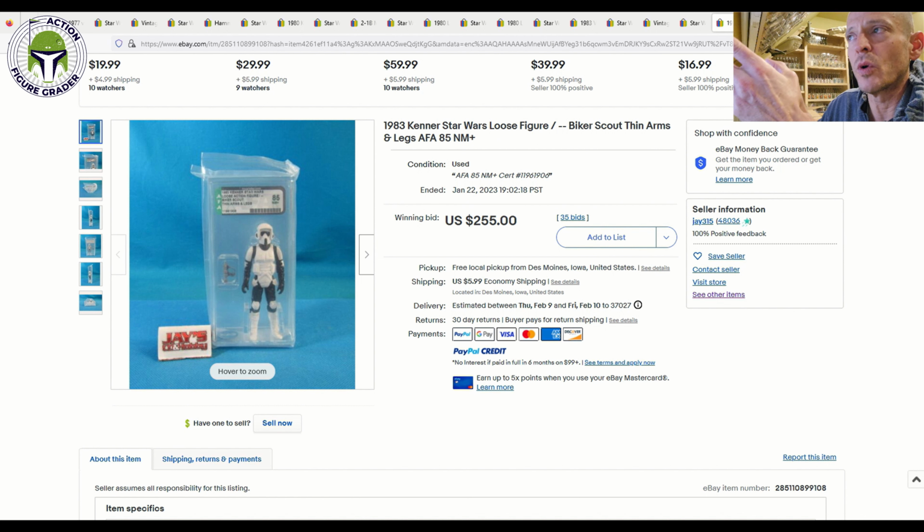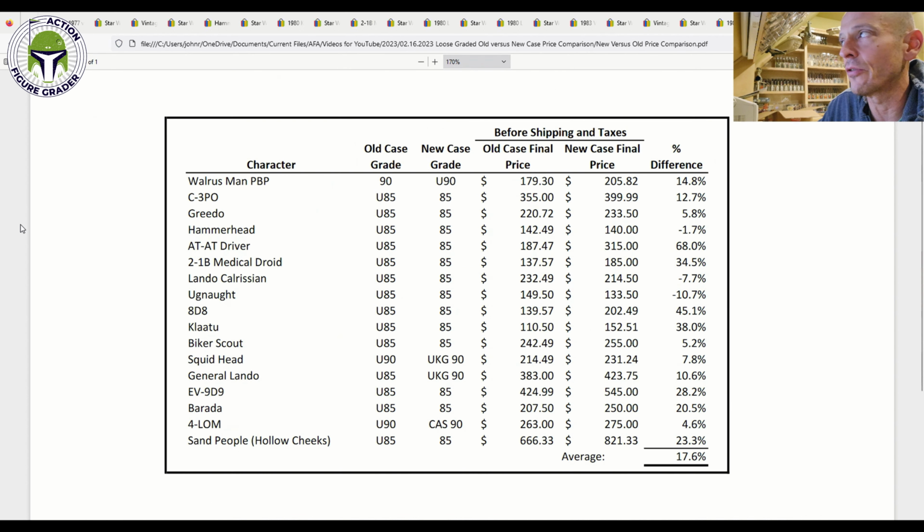I would argue that this one with the thin arms and legs, AFA 85 with a new case style, if it had the original classic style label on the inside of the case instead of up top, I bet it would blow past $300 all day long. But that's just my guess. So that just gives you a random sampling of old versus new cases. I tried to get it as close as I could for COO and for grade. Obviously, the uncirculated designation also plays another factor. But here is a general summary.